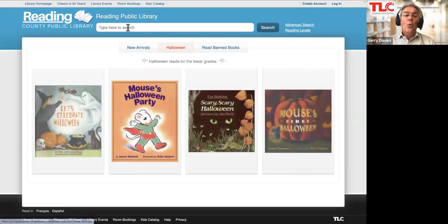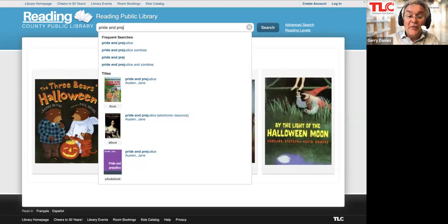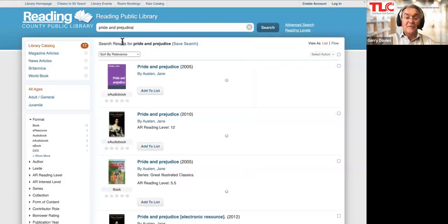Okay. Let's have a look at a basic search that I can do. I want to show you predictive searching, and I'm just going to type in Pride and Prej. I guess you can probably guess what's coming next. If I'm not sure how to spell things, it's going to come back and recommend frequent searches, frequent titles, and suchlike. I'm going to say Pride and Prejudice as a frequent search.